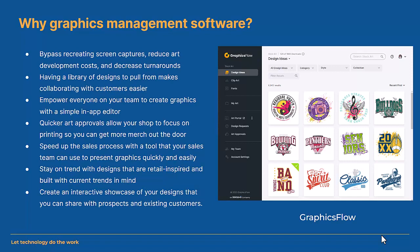So getting it right the first time is an important part of any kind of technology for graphics management. Speeding up the sales process with a tool that lets your sales team present graphics quickly and easily, so not having to necessarily involve the art department. If a customer has very specific graphic needs and we need to get ideas in front of them, a tool that allows your sales team to project graphics to the client.